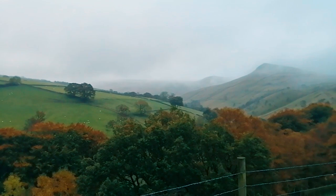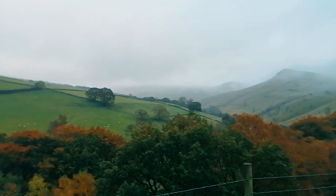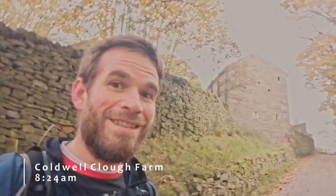In the background in the mist, Coldwell Clough bends around and up behind this line of fields up onto the tops. It's an obvious place to go, it's an obvious route to take. This is Coldwell Clough Farm. This is the site of a medieval cross, one of the first ones on the route. It's no longer here anymore, it seems to disappear sometime in the 20th century and unfortunately gone without trace, but this is a site of Coldwell Clough guidepost or marker stone. The marker stone here signifies the start of the climb up onto the hills, making sure that you take the right route. Of course that shouldn't have been a problem for anyone experienced, you never know.